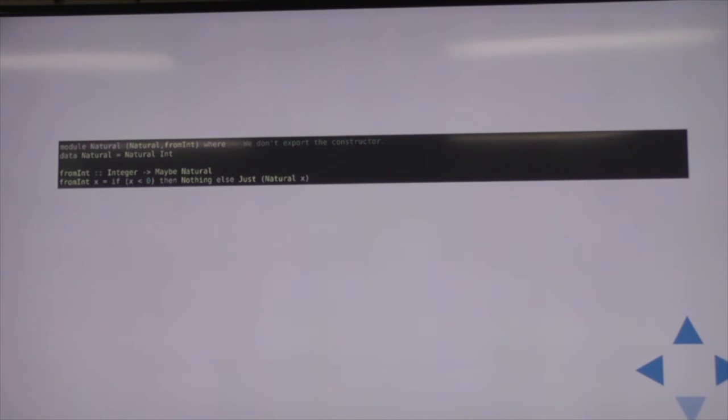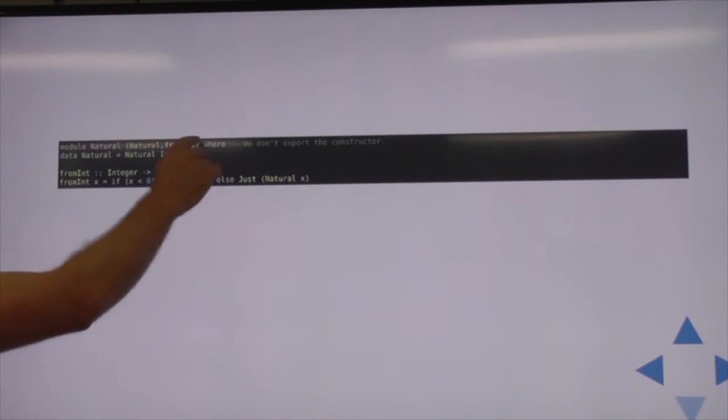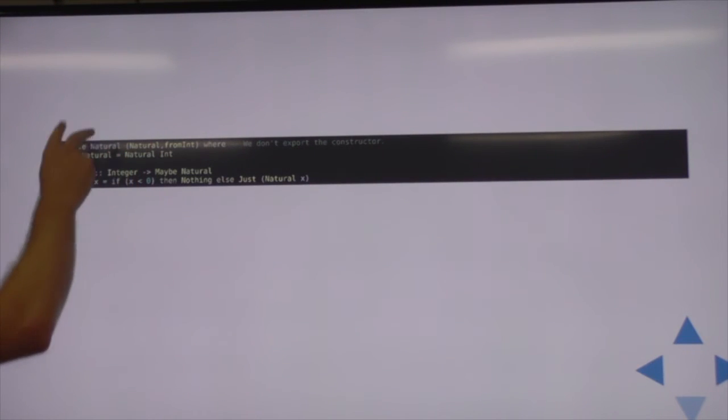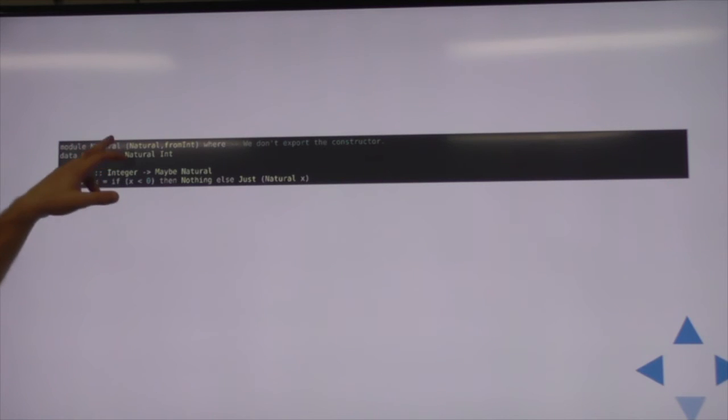So we can write our Natural type, this has got a bit of extra syntax, just so that if someone was reading the slides later, they can get the fact that we're not exporting this constructor of Natural. So the only way to construct a Natural is through this fromInt function. But our Natural data type is really boring. It's just a single constructor with an Int inside of it. As far as the structure goes, that's really boring, and you might ask, why would I do that? I just have another type in the way.